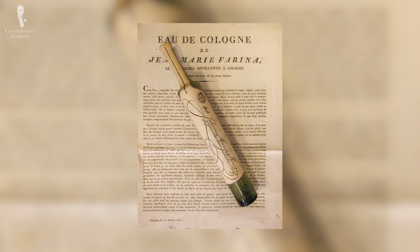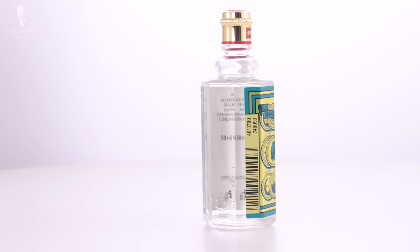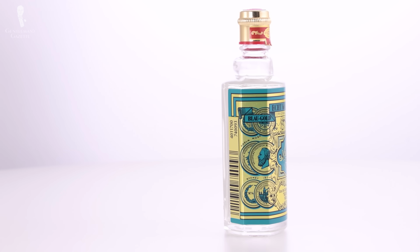It is now by Mäurer & Wirtz, but it used to be from Mühlens. It was originally created in 1792 as a health elixir. These days, though, it's only used for external application. Like many fragrances this old, this was made for men and women. It is a classic citrus fragrance, and it doesn't have an atomizer, so you have to apply it directly to your skin. Overall, you can get this fragrance to project more if you add a spray head or if you decant it. In my experience, it's weak on longevity, but it's relatively inexpensive, so you can reapply it many times.